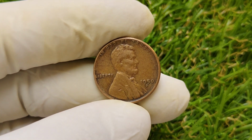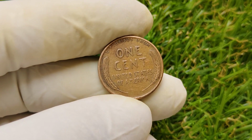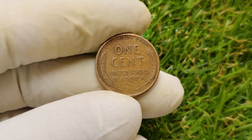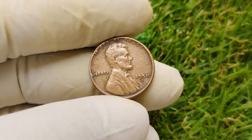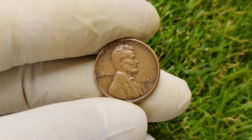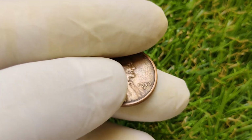Online auction platforms, coin shows, and dealers report consistent interest in high-grade 1950D wheat pennies. Coin dealers are willing to pay a premium for coins with strong eye appeal, sharp strikes, and red coloration. Even coin roll hunters, people who go through rolls of pennies from banks, still occasionally report finding wheat pennies, though finding a gem 1950D in circulation is incredibly rare today.